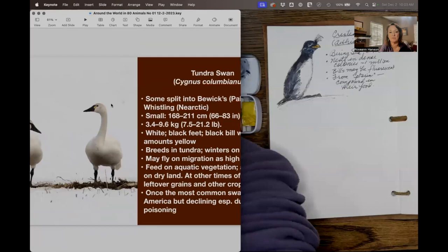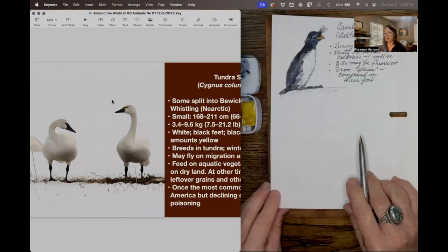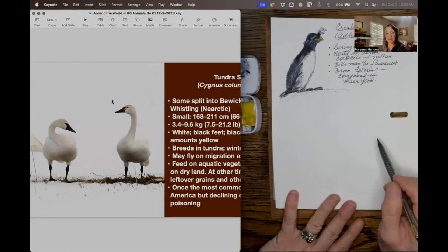So choose your swan here, which one you want to draw. I think I'm going to put mine down here and draw the one on the right. I like the aspect of that.